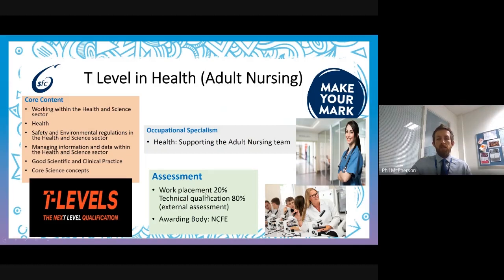In terms of assessment, as you can see, 20% is done through the work placement itself, and then the other 80% is done through the technical elements and core content elements, and that is externally assessed. So it's a very challenging qualification, but a very, very exciting qualification that we're looking forward to working with students on as well.